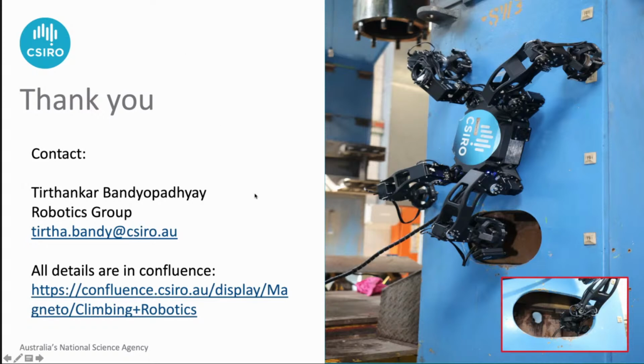What sort of motion planning framework is used in autonomous climbing? Is the CSIRO pod controller capable enough? And what about the trajectory optimization formulation like Romula used? So let me go back to the simulation.